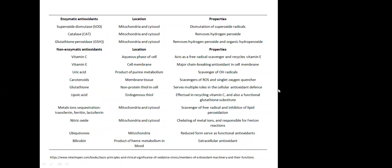And just to expand a little bit, I'm not going to go into this slide in huge detail, it's just to emphasize different antioxidants, different locations, different properties, different effects, and different levels of effect as well. So we need to ensure that we have a good variety and mix of antioxidants or cofactors that help support and protect these antioxidants.